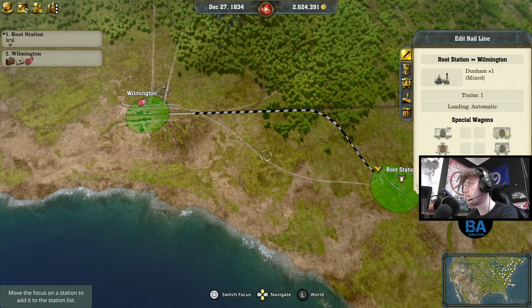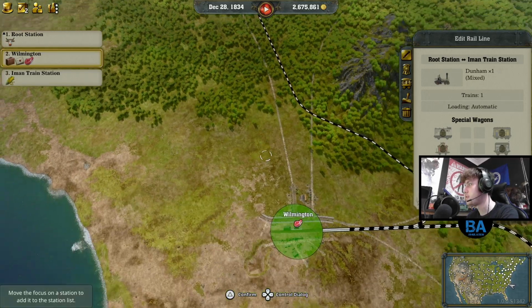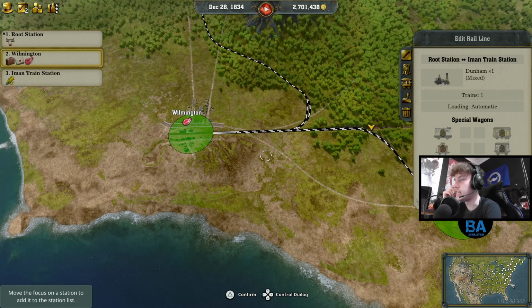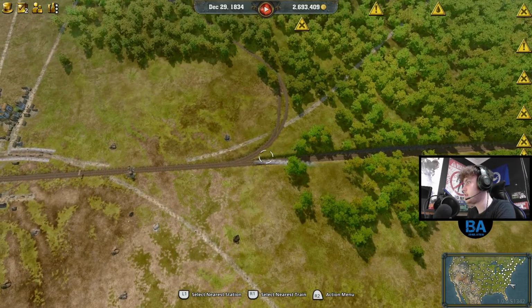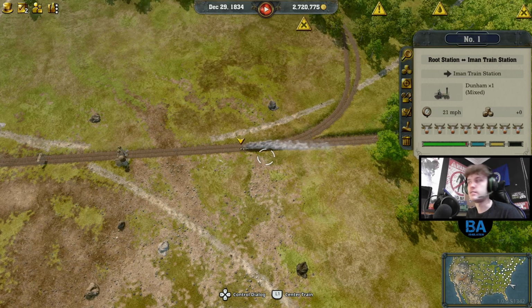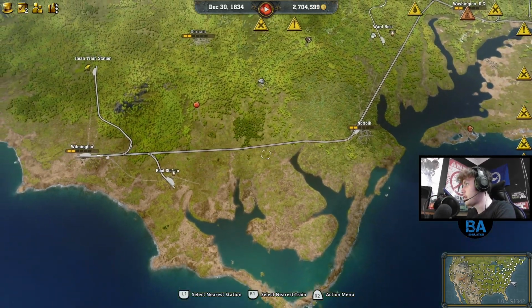Right, so it goes route station. Oh no, because sometimes it doesn't like that. And then you're going to go up to Iman. For now, as it's only a small place, it can be the same train. It doesn't really need a lot. That should be okay. I don't think there'll be any issue with that. There you go. So we'll go into here. Oh, in fact, we've just confused it now. So now it's actually going to go up to Iman first. A little bit annoying, but it should sort itself out. Okay, well that's that connected up.